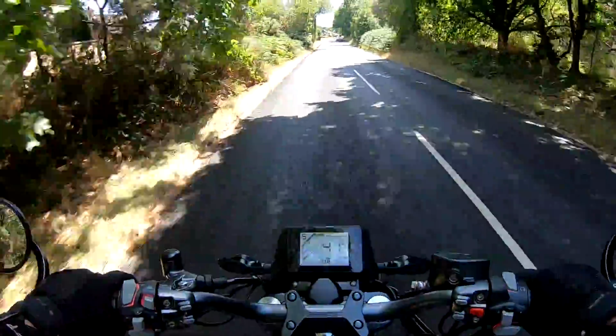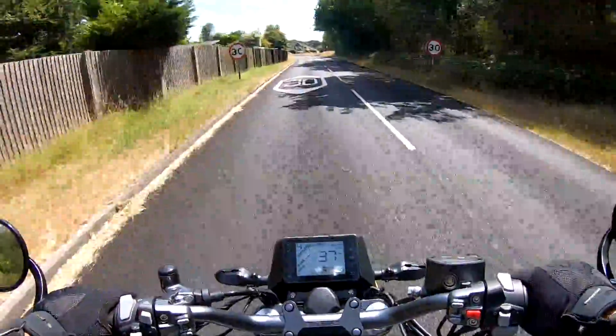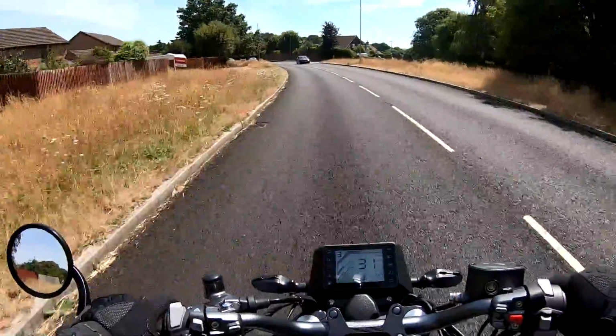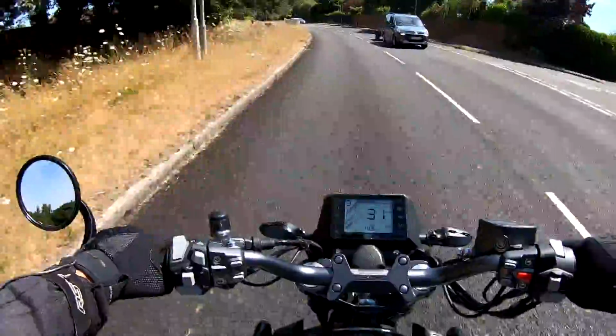Clutch is a cable clutch, very, very light, 2-finger operation if you need to. Just going down the gearbox now. Again, all very, very light and slick. If you were a new rider, you're not going to have any problems with this whatsoever.